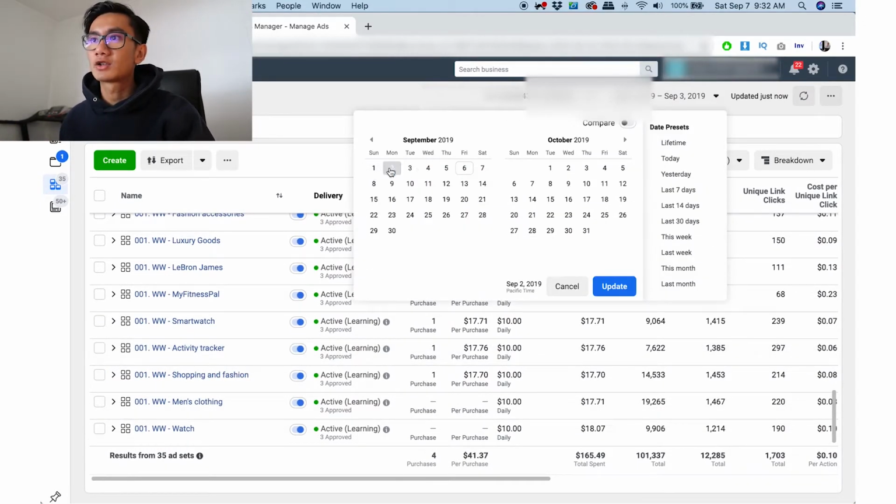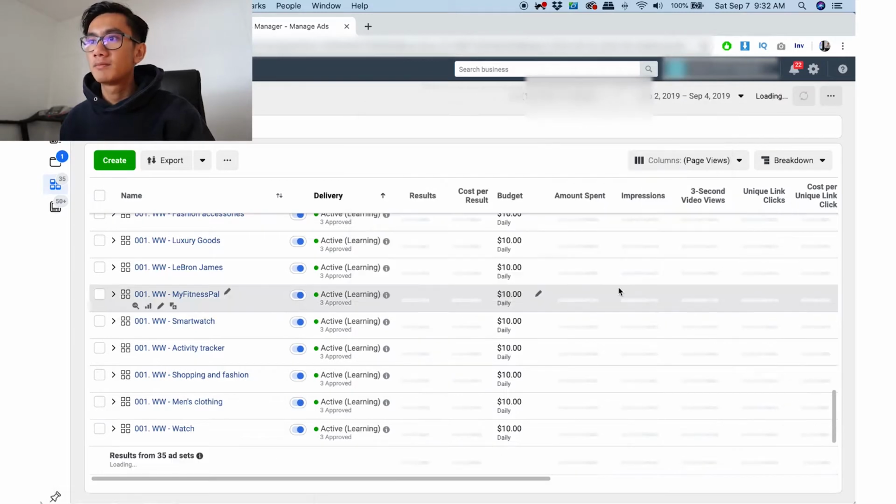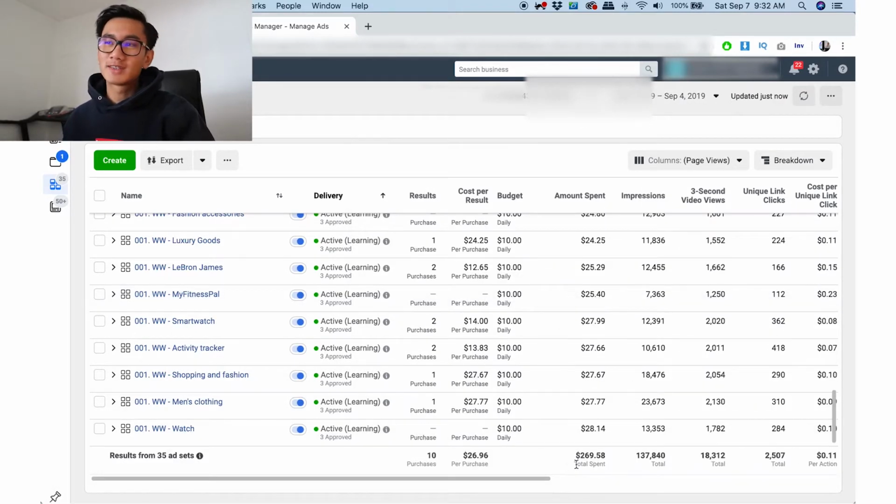So now let's add in an extra day. By Wednesday, I spent $270. As you can see, I'm just burning money. Now a lot more sales are coming in. I have 10 purchases at $26.90. So I'm sort of breaking even.